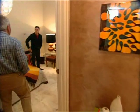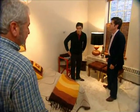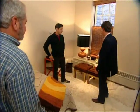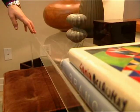This is the bedroom, and Jonathan, it's a small room. It is a small room, and that was definitely a challenge. Barely 9 by 12. Barely. So we did some things to deal with it. Like we wanted to get a lot of furniture in, but we didn't want it to feel too blocky.